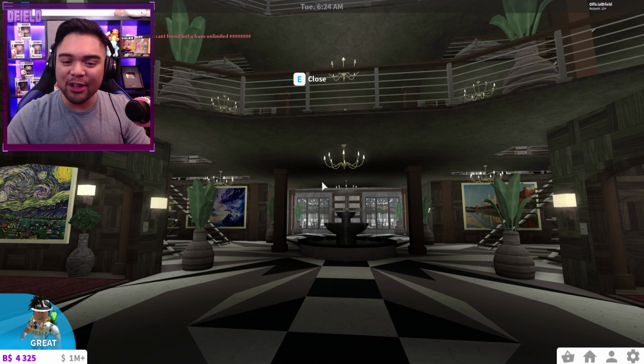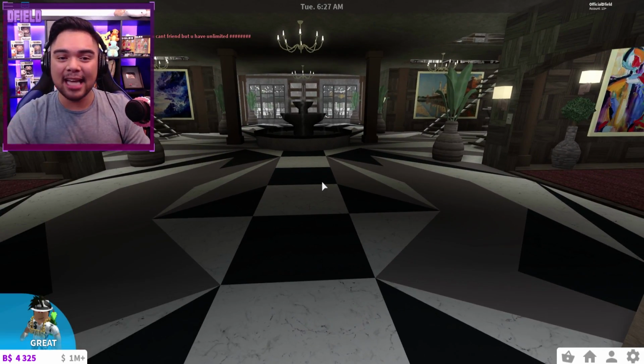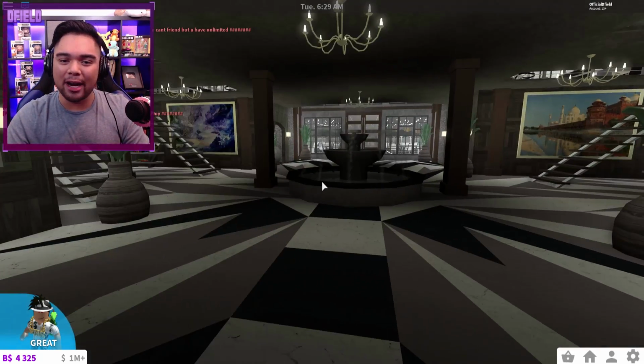You have this massive looking entrance area, as you can see, fully customized floor designs on this entire front section. It looks absolutely already insane.